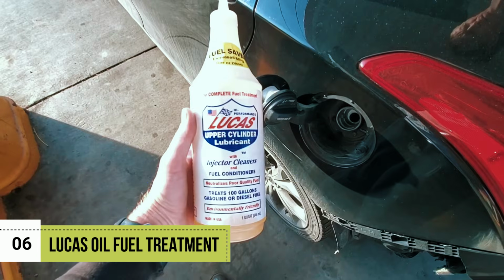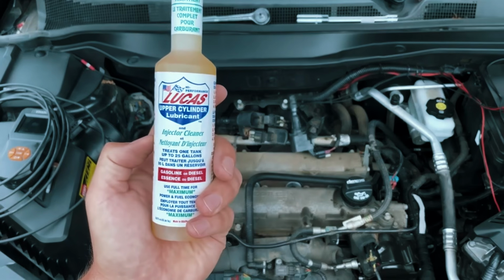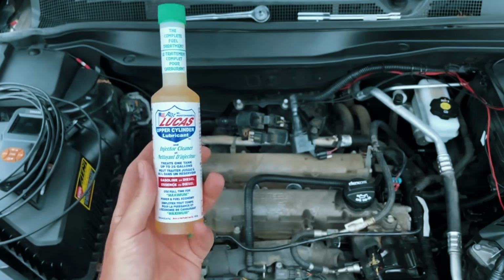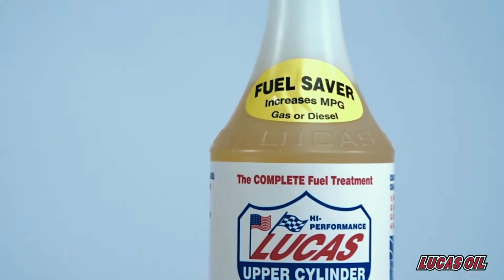Starting at number 6, Lucas Oil Fuel Treatment. Lucas is one of the most recognizable names in the additive space and has a massive fan base across the United States. But you need to understand exactly what it's doing for your engine and what it's not doing before you spend $1 on it.